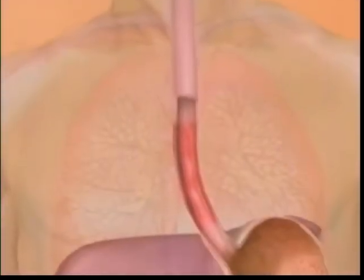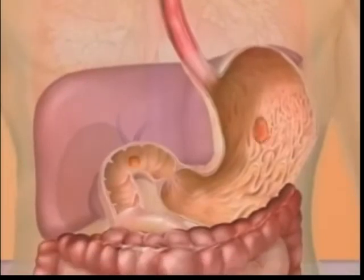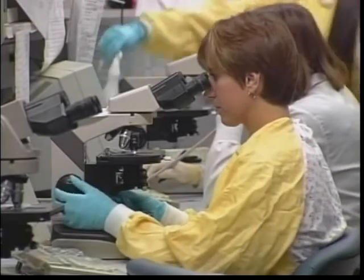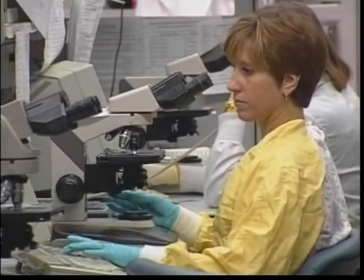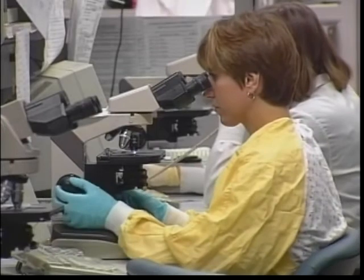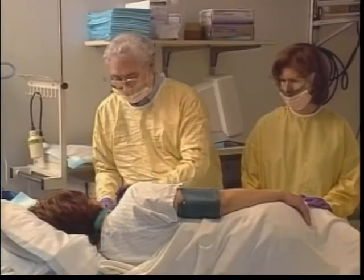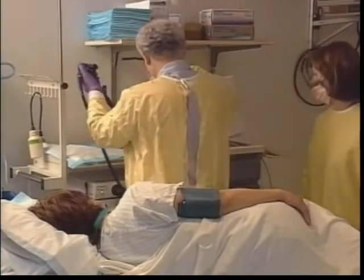This is video taken during an endoscopy. As you can see, your doctor will have a clear view of the lining of your upper gastrointestinal tract. If your doctor sees any inflammation or growth, a biopsy can be performed. A brush or forceps passed through the scope can remove a tiny bit of tissue that is then sent to a lab. And if there is any bleeding from an ulcer, your doctor can use a heat probe or medication to stop it. Your endoscopy should take between 10 and 30 minutes to complete.